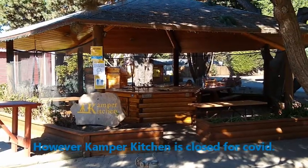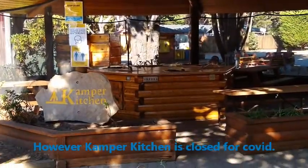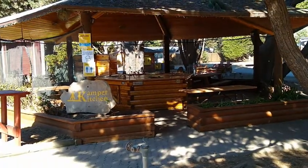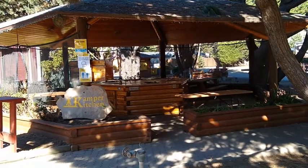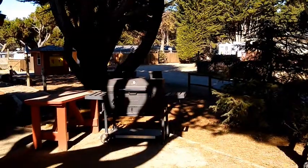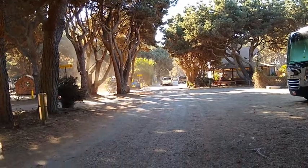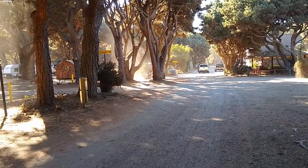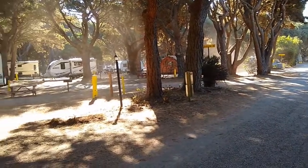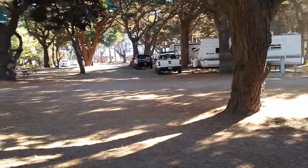They have a very nice camper kitchen for large groups. It's in the shade, under a canopy, and probably seats 20 or more people easily. Oh, that goes with the camper kitchen. That'd feed a big group. There are at least 6 little streets, all named, where the sites are. I'll have to look up to see how many sites are in this.